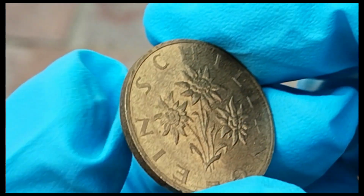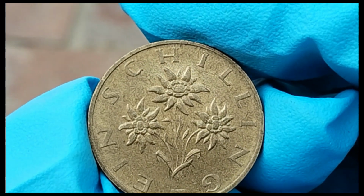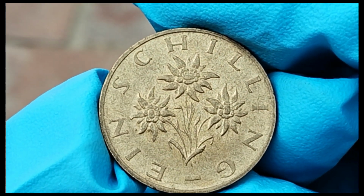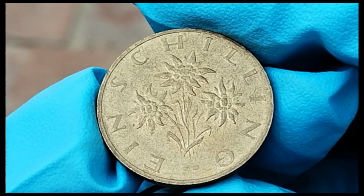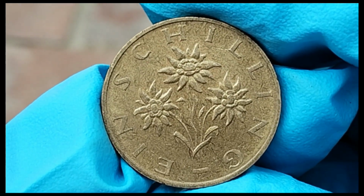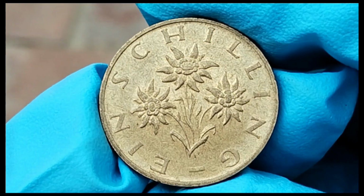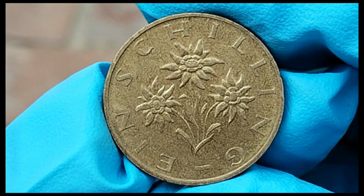Even though your coin might be in bad condition, it's important to prevent further damage. Store it properly in a protective case or sleeve to ensure it doesn't deteriorate any further. The value of rare coins can fluctuate based on market demand. By keeping track of coin auctions, market trends, and collector interest, you'll have a better idea of when to sell your coin for the highest possible value.